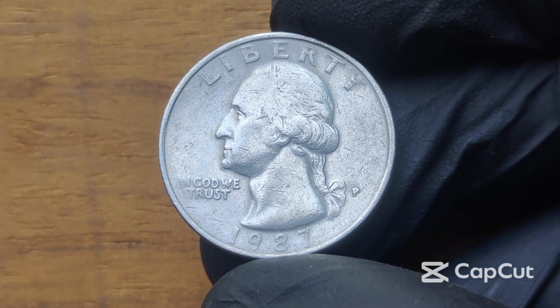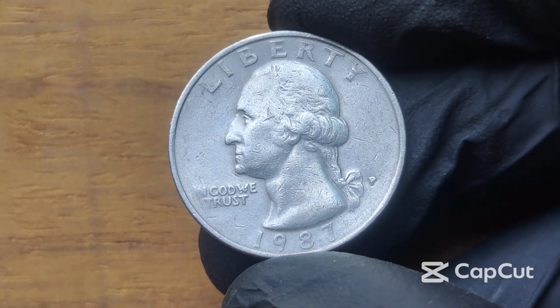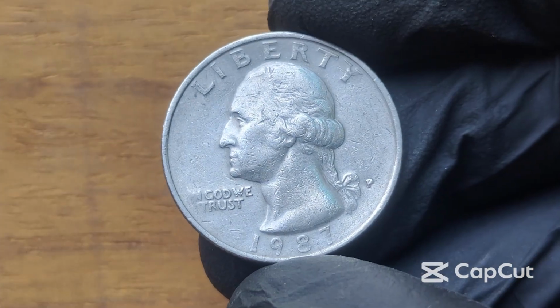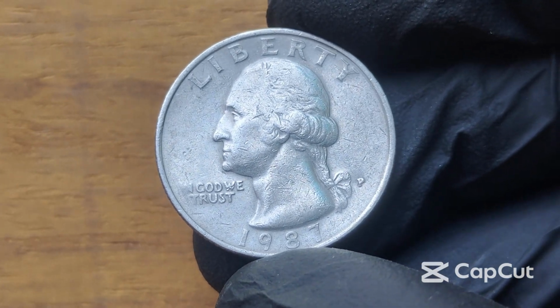So, the next time you're digging through old change or cleaning out a drawer, don't skip the quarters. Especially 1987 P Mint Mark ones. That little coin could be your next big payday.